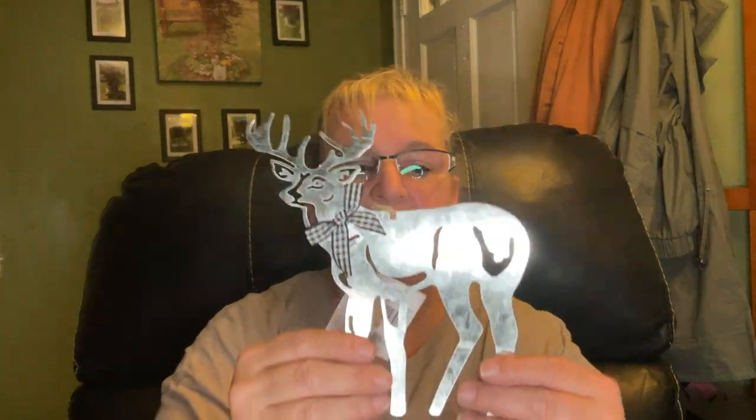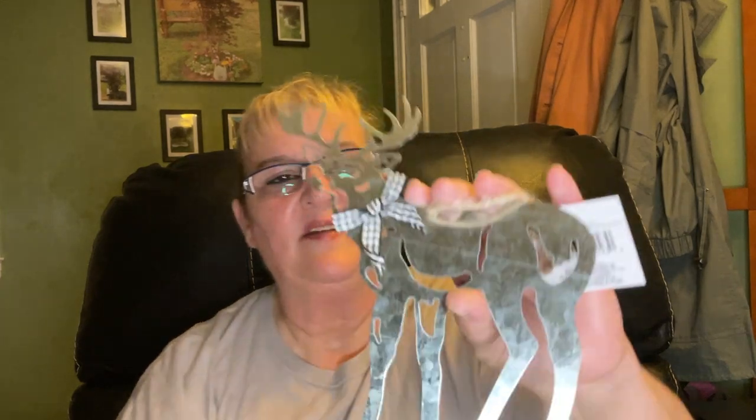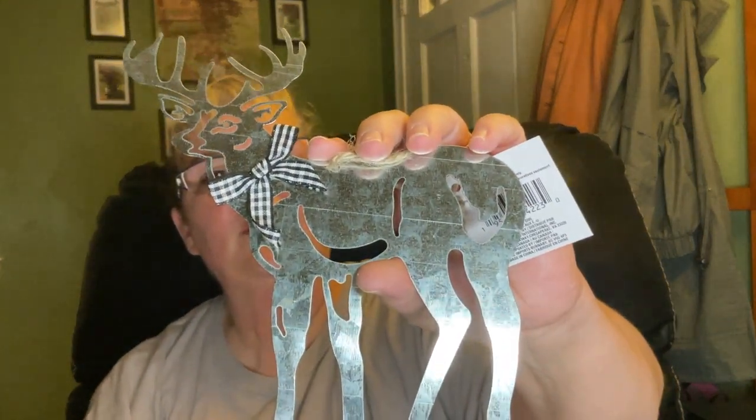And this gorgeous, gorgeous deer. I think I'm going to take the bow off of this deer, though, and probably put this on some kind of, I don't know, wooden background or something. But I really like that, the galvanized reindeer. It's really pretty.